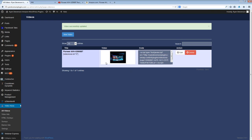Now that the video is saved and we have our overlay inserted, we just need this right here, the shortcode. Copy the shortcode and then go to the page or the post on your site where you want this video to be displayed.